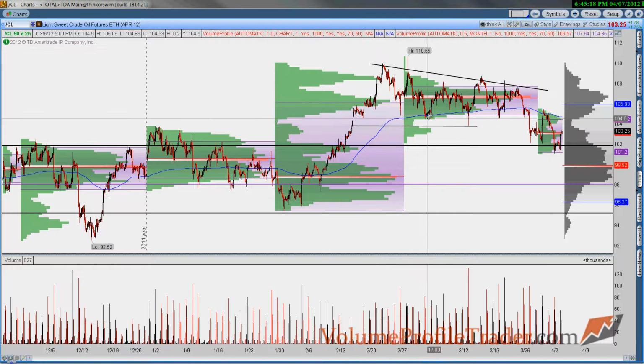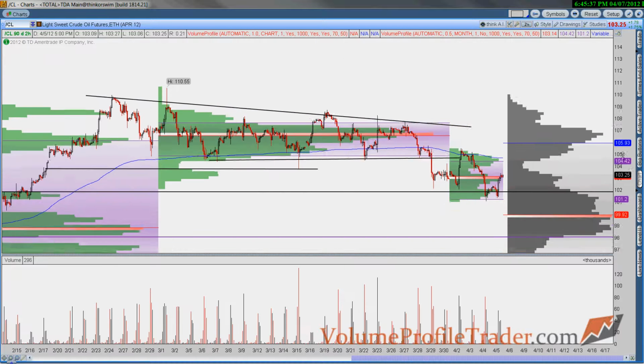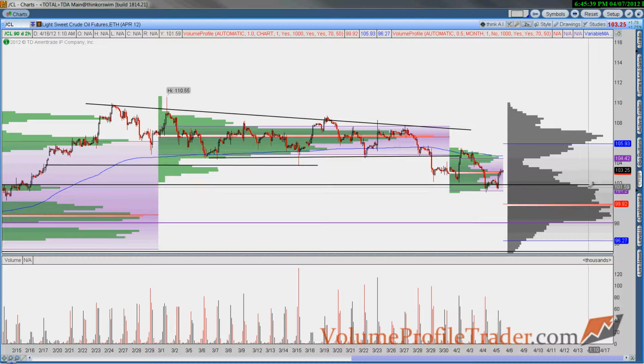Sure, we broke down from these levels, but the major amount of volume is not in that level. It's down the lower end of the range, around 100. I have the major brackets marked off. You can see the huge high volume here, and you can see price came right down to it. Every time price retreated to this high volume, it traded straight back down to the lower high volume area.